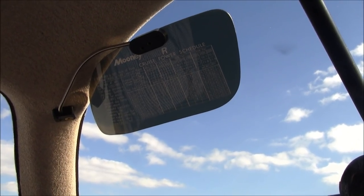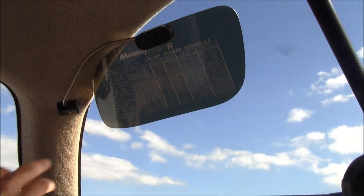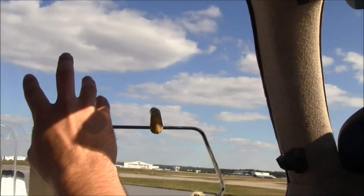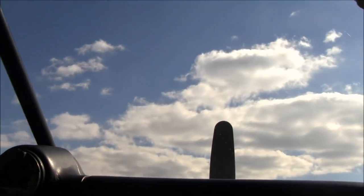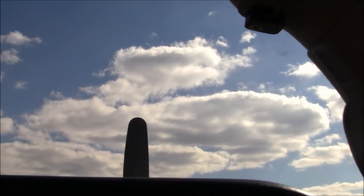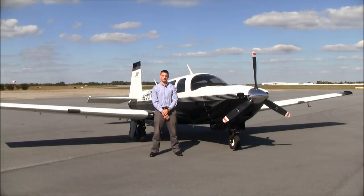288 Mike Alpha is equipped with Mooney sun visors, and as you can see, the condition of the windows and windshield is in excellent condition. They're very clear, great visibility, and there's no starring or crazing in these windows. They're in really great condition.